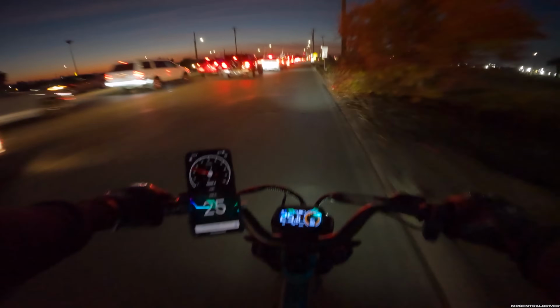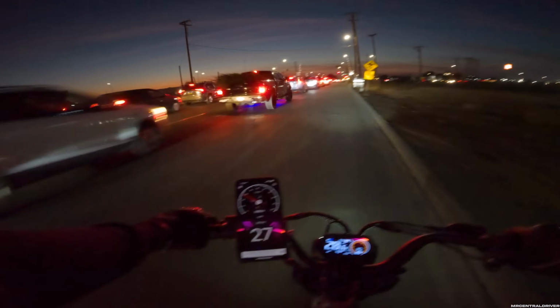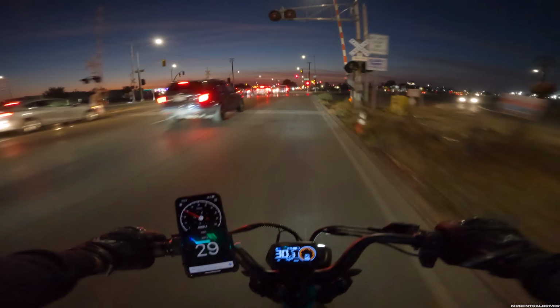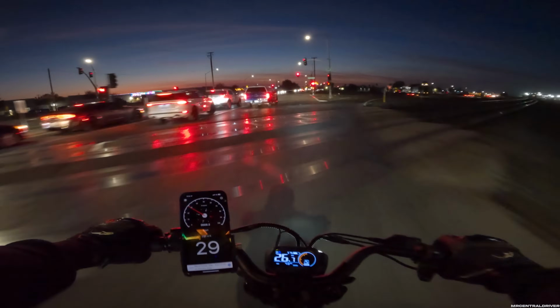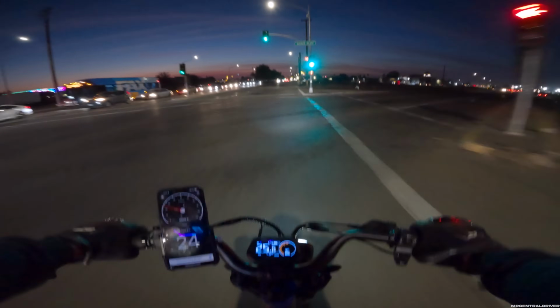Honestly, a whole car can, oh goddamn, what the hell did I run over? A whole car can fit over here. This car has blue LEDs under it, like RGBs, what the heck? Come on, I can get it. I can get it. Come on. Oh, dang, come on. Let's go. Straight to the front of the line. That is awesome.